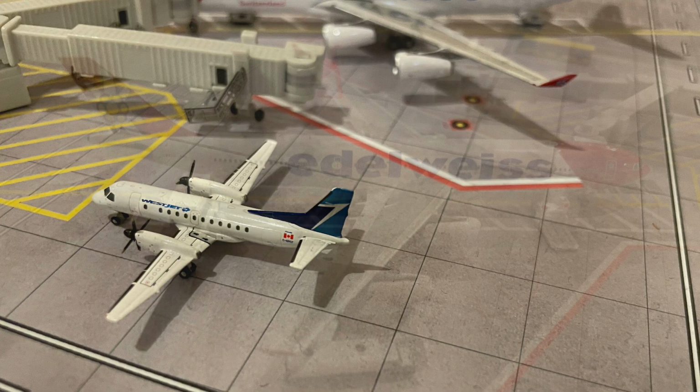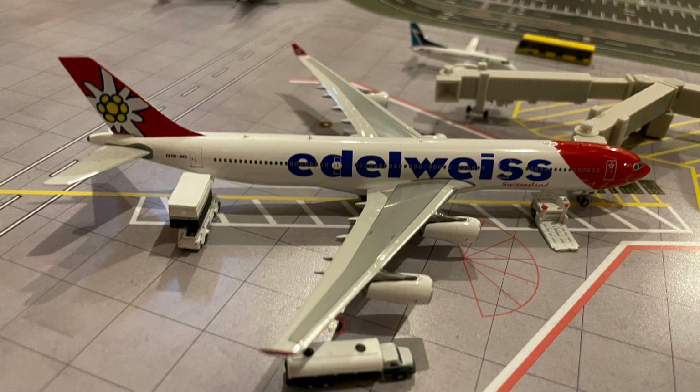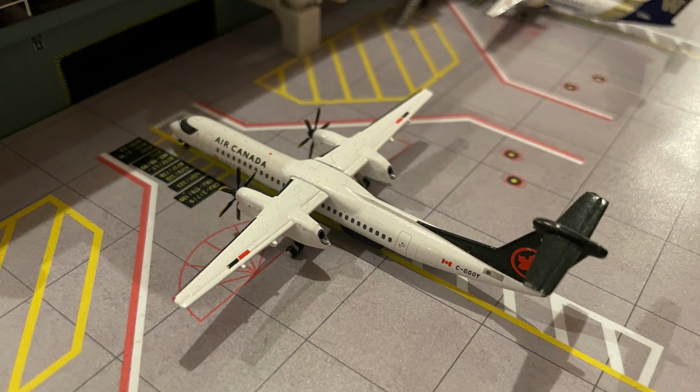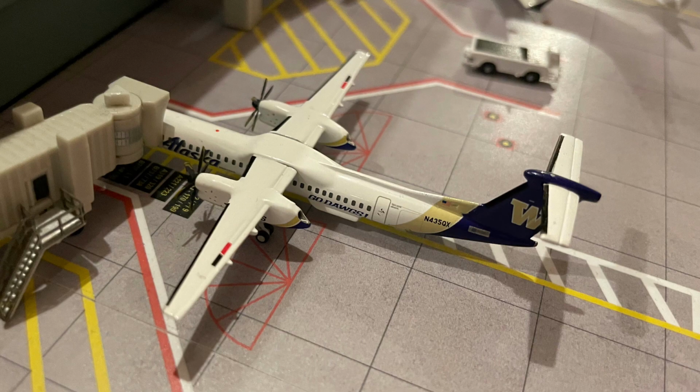Here we have an Edelweiss A340, which will be making a flight out to Zurich today. It's just getting loaded up with luggage and fuel right now. Here we have an Air Canada Q400, which will be making a flight out to Saskatoon today. Here we have an Alaskan Q400 in the Washington State Huskies livery, which is subbing out for my normal livery Alaska Q400, and he's just coming from Seattle.